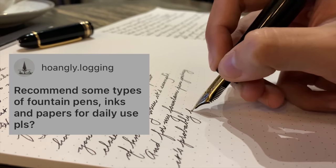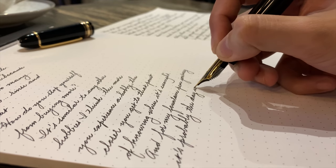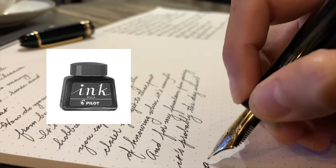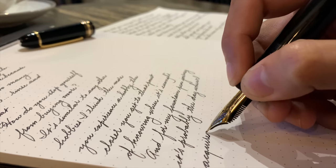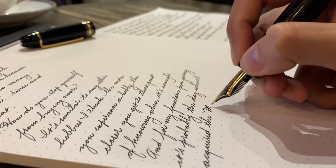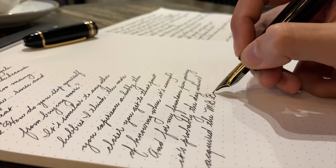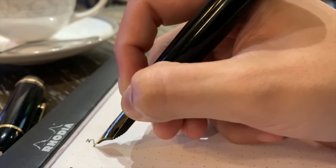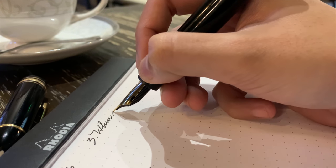Recommendations for some types of fountain pens, inks, and paper for daily use. If you're a student, on a budget, I would say Platinum Preppy, a bottle of Pilot Black, and Clairefontaine for everyday use would be one of the best budget recommendations. But if you have a larger budget, I would say try things out and see what fits your handwriting, the style of writing that you have to use, and your personal preference.